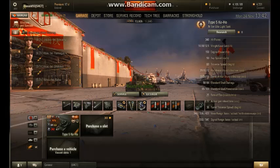The turret traverse, as it's only one turret, is 36 degrees. This could be better, it could be worse. The hull armor and the turret armor are just bad, but you will get used to this if you have played the Japanese tanks up to this tier so far and past it. The hull armor is 20 millimeters in the front, 16 to the side, and 12 in the rear.